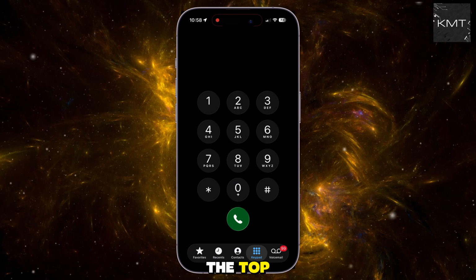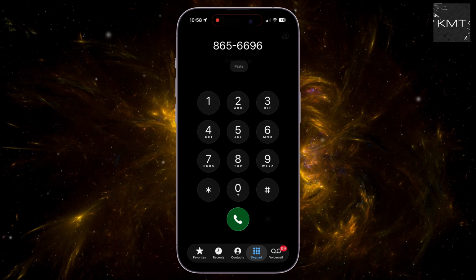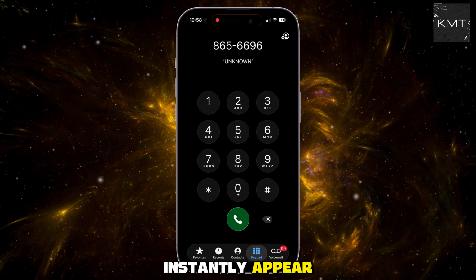Head back over to your keypad. Press and hold the top. And hit paste. Boom, the hidden phone number will instantly appear.